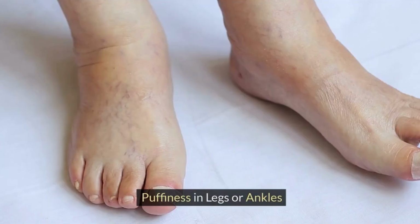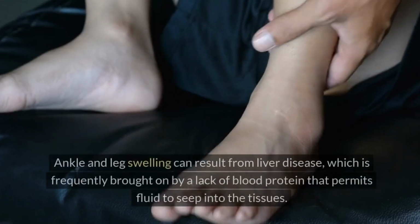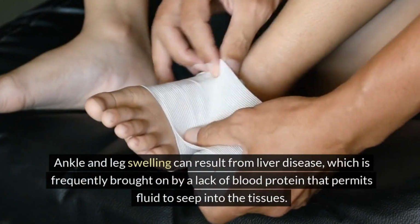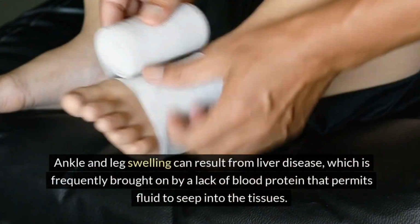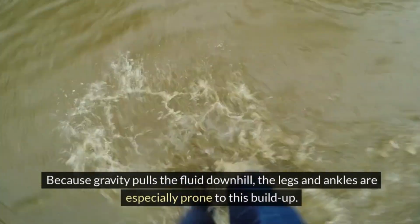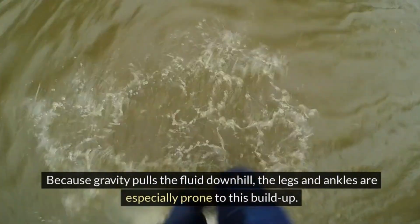9. Puffiness in legs or ankles. Ankle and leg swelling can result from liver disease, which is frequently brought on by a lack of blood protein that permits fluid to seep into the tissues. Because gravity pulls the fluid downhill, the legs and ankles are especially prone to this buildup.